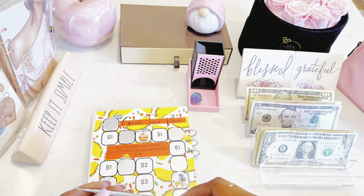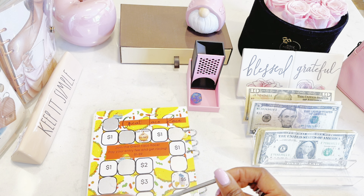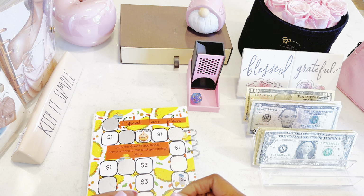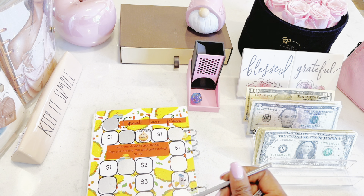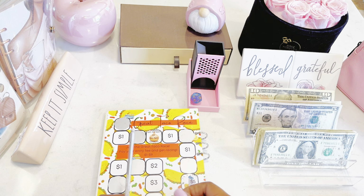I did get an Etsy and Amazon tracker from Income Babes, and I will start stuffing that maybe $2, $3, $4 a week. And once that reaches $50, then I will make a purchase.